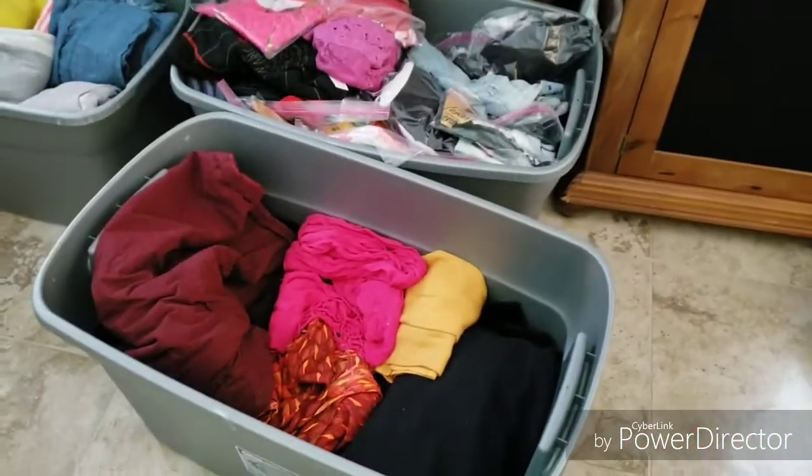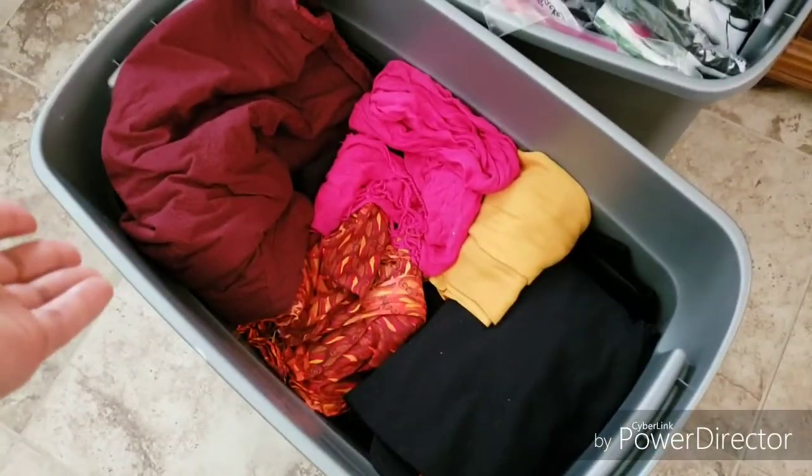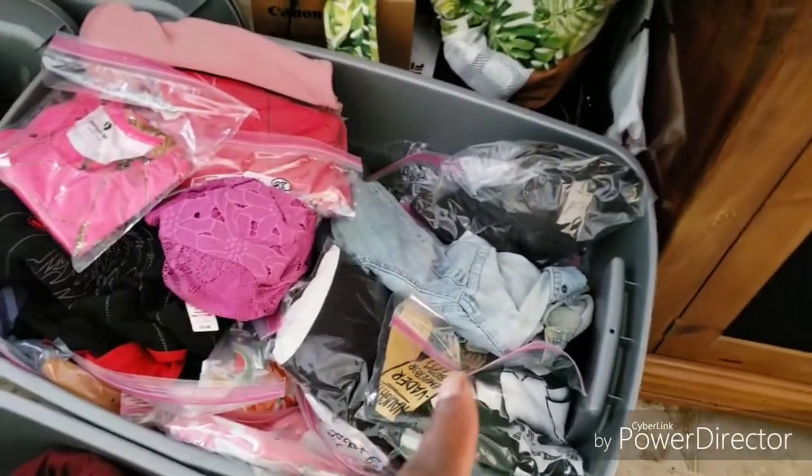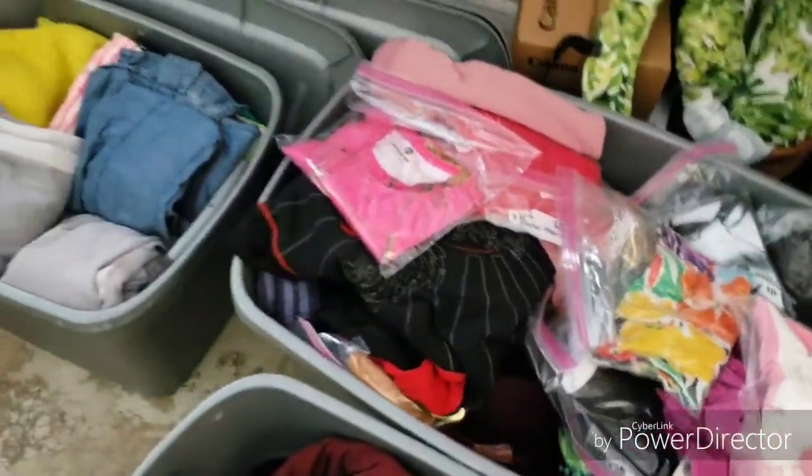And then these are my totes. Stuff that doesn't get touched. I'm not exactly sure. This is like some winter stuff that I have. My big wool coat. I'm not sure if I'm going to get rid of that or not yet. I probably will. And then this is all the stuff that is bagged and still needs to be posted on my Depop and so forth. Some stuff still needs to have pictures taken and all that.